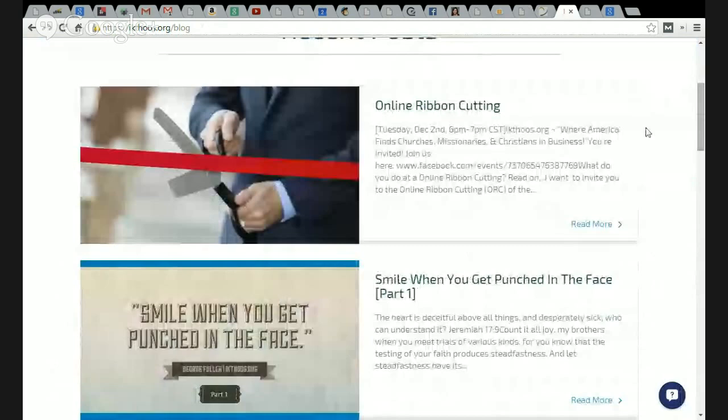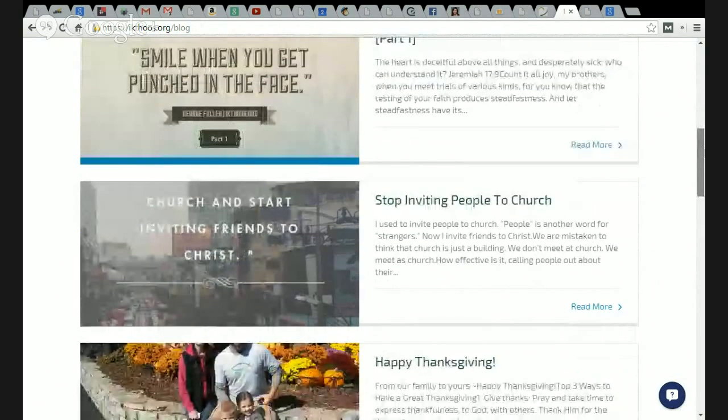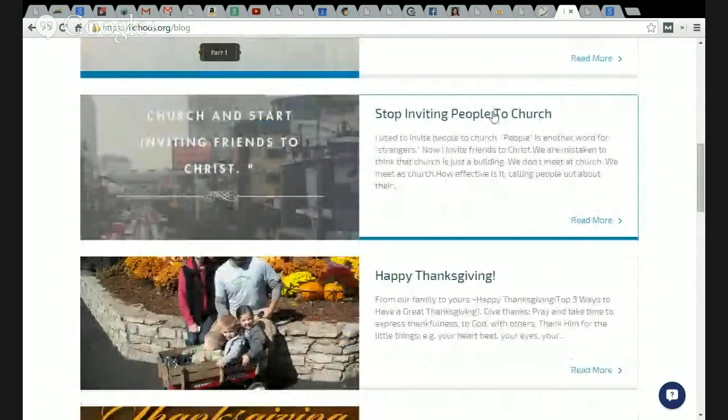So, of course, the online ribbon cutting. Here's some articles on there. This article is something pretty important to me that my family went through, and I encourage you to read that. Share it with someone that's maybe going through some struggles. This is one thing that I share with people.